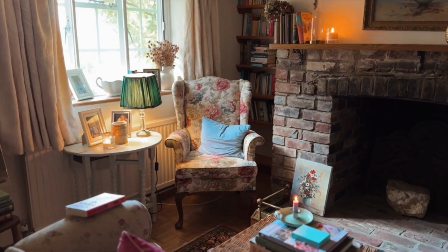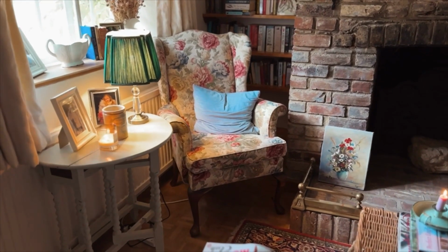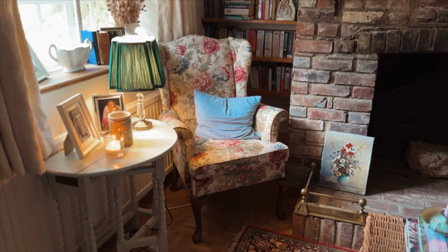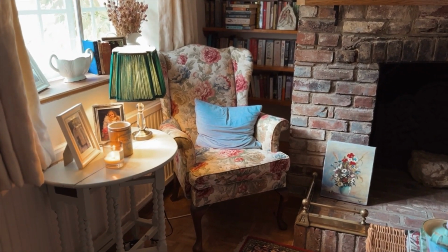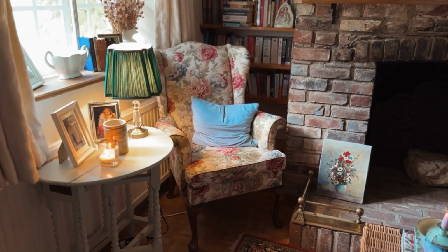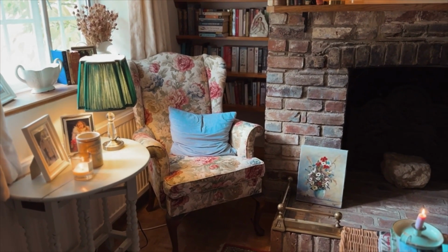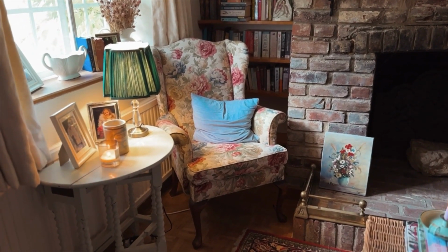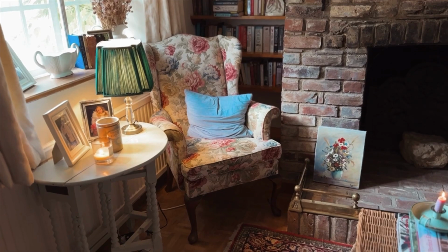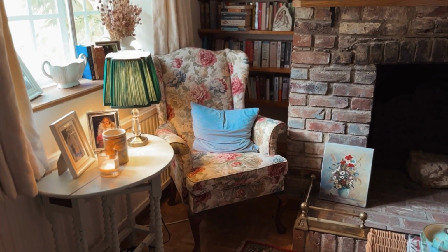The wingback chair is actually a Parker Knoll, which is a really good make of chair. Very, very comfortable. I'm in two minds about the fabric, the print on there. Part of me wants to change it. I've got two of them actually. I bought them on Facebook Marketplace. So I may change one of them. I'd like a sort of a check, a tartan on there, on at least one of them. I've got the other one upstairs.